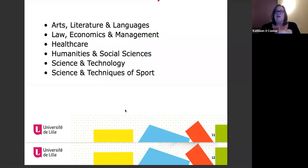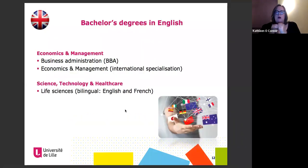One of our big policies at the university is to try and cater to international students by having some degrees that are offered entirely or at least partially in English. At the undergraduate level, we only have 3, I have to say. We have one in business administration, economics, management, and then a bilingual English and French degree in the life sciences. But we have far more at the master's level.